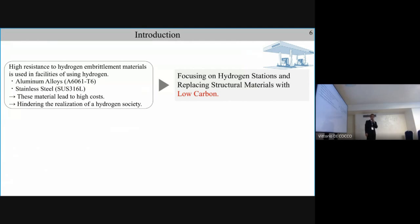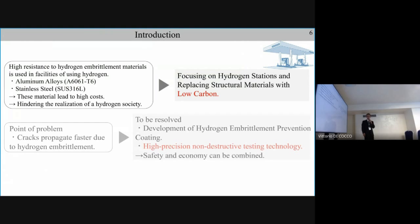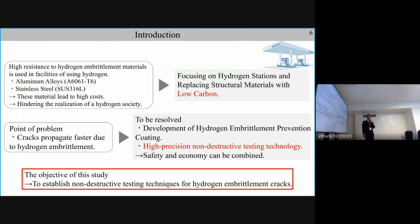Therefore, we are focusing on hydrogen stations and replacing structural material with low carbon steel. But there is a problem with that. The problem is that cracks propagate faster due to hydrogen embrittlement. To resolve this, development of hydrogen embrittlement prevention coating and high precision non-destructive testing technology is needed. By developing these, safety and economy can be combined. The objective of this study is to establish a non-destructive testing technique for hydrogen embrittlement cracks.